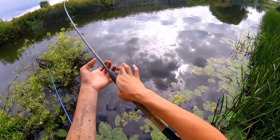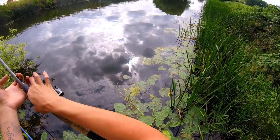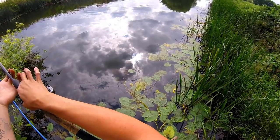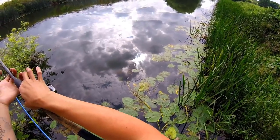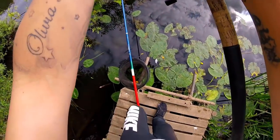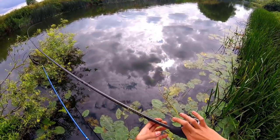Another nice fish on here. Here's a puller. That was the second cast of a piece of meat. No joke. It's a good fish this. Good fish, not moving off bottom. Look at that rod. Trying to keep it out of this reed bed as much as I can. Oh, where's it gone? Straight across the river? It's right over there. What's it doing over there?